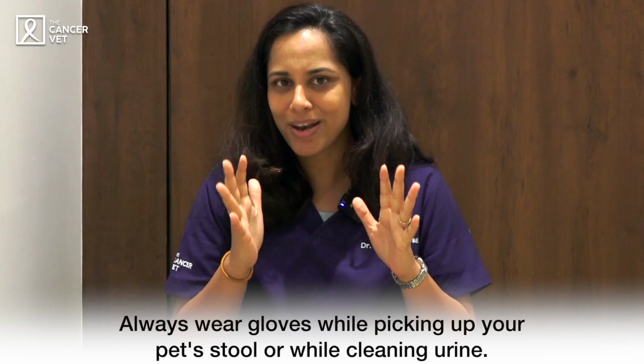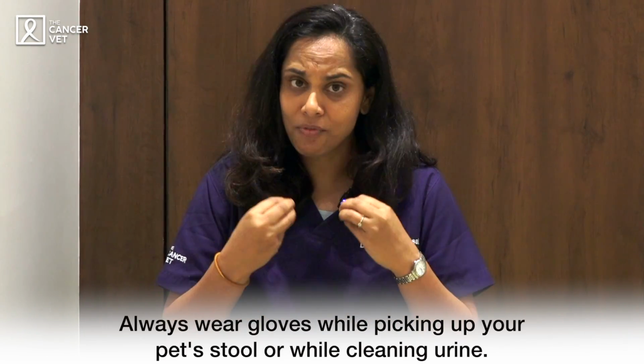I also want to talk about a very important point, which is your own safety. If your pets are going through chemotherapy, there may be trace amounts of chemotherapy excreted in the urine and the stool. Whenever you're picking up the urine and the stool, ensure you're wearing gloves. Whenever we are delivering or mixing chemotherapy, we are very, very careful. We wear double gloves, a mask, a full gown, and a shield, and all of these are disposed of. These drugs are cytotoxic, so you want to take care of yourself as well. For at least the first week post chemotherapy, wear gloves and avoid direct contact with the urine and the stool.